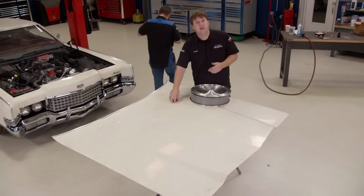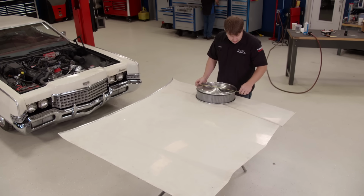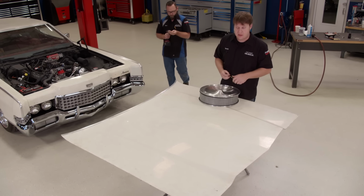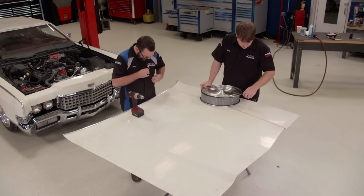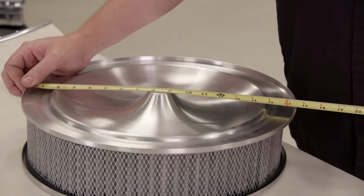Now that all is gonna be determined by, like he said, how big this air cleaner is. Now we wanna make sure that we give it plenty enough room because that big block is liable to move around a bit whenever we actuate the throttle, if you know what I'm saying. So we wanna give it 2 inches on this side and 2, so we'll just add 4 inches total to this overall measurement. Our overall is 16 1/2 plus those 4 inches of clearance is 20 1/2.